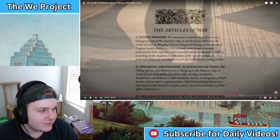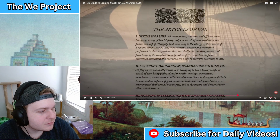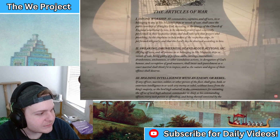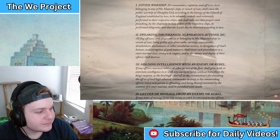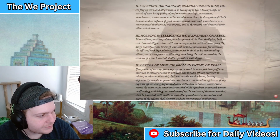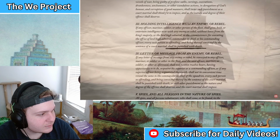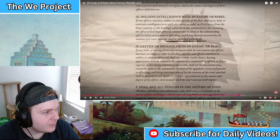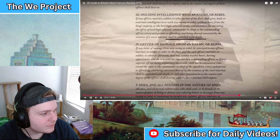Interesting. The articles listed 36 offences, from drunkenness to theft, mutiny, cowardice, and striking an officer. Half of these were punishable by death. In several cases, it was the only sentence allowed. That's treason.